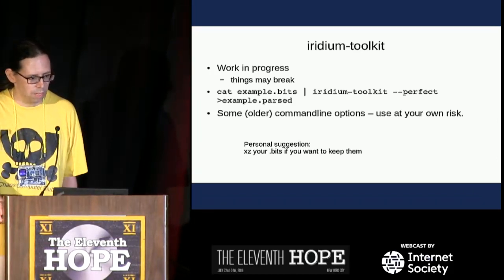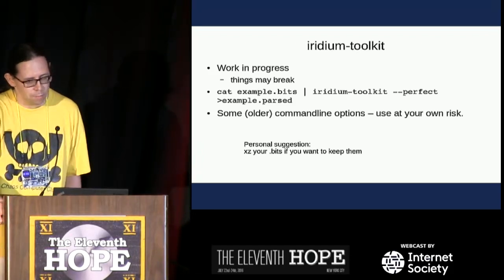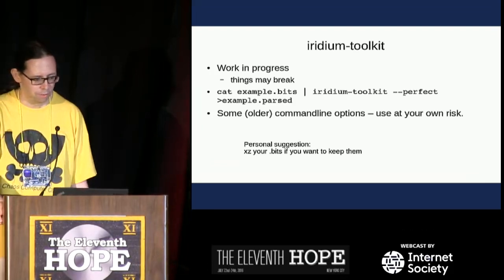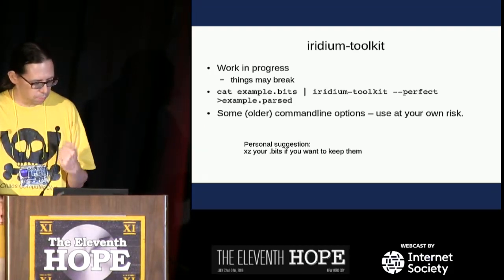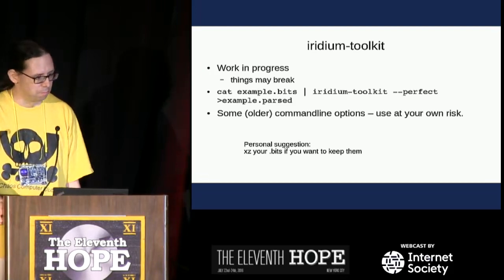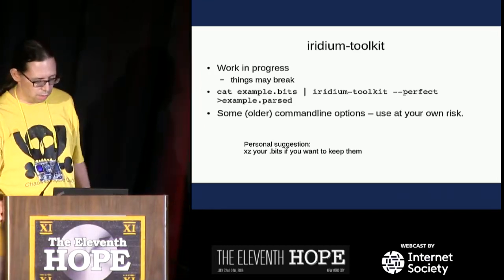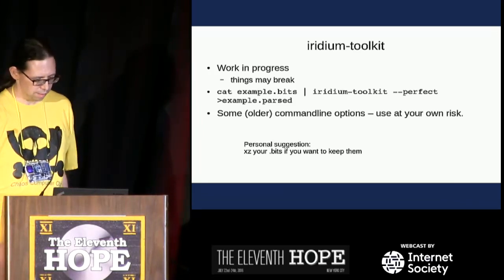because the Iridium toolkit takes quite some time. I mean, it's way faster than real time, but if you capture, I don't know, Iridium for 2 days and then run it through, you will have to wait about an hour or so until it's done. You can get some speed ups there if you install PyPy. That makes it faster, but the result will be the same. There's also quite a few other command line options in there, but use at your own risk. They have not been maintained.